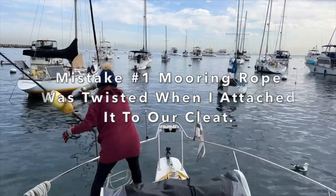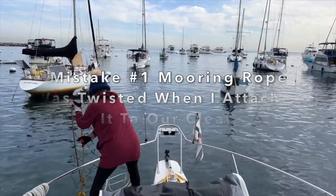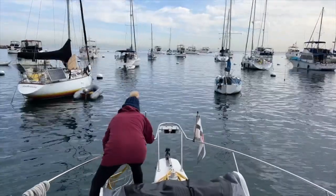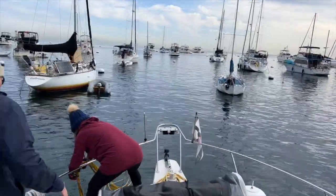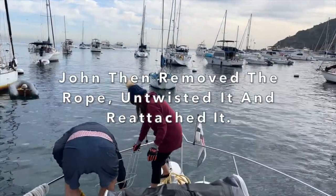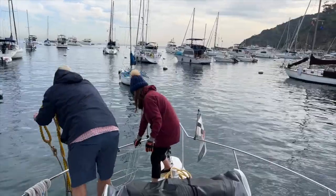Mistake number 1, mooring rope was twisted when I attached it to our cleat. John then removed the rope, untwisted it, and reattached it to the cleat.